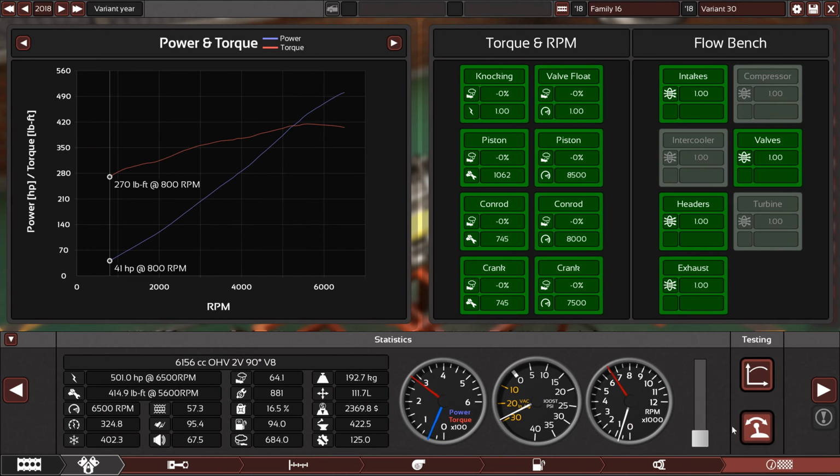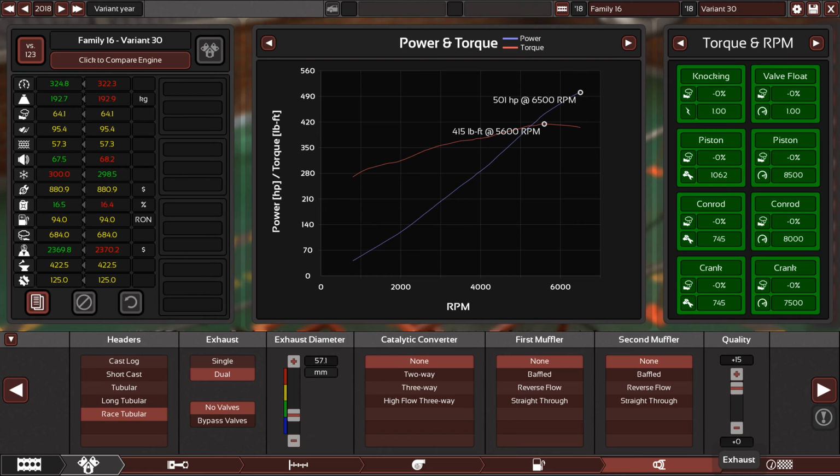Let's fire it up. As you can hear, the engine sounds much quieter, much like a high performance engine, not a racing engine. Yes, so as you can see, plus 15 quality is not really a good option if you want to make your engine loud. But if you want to make your engine, of course, more high quality, more reliable, and of course quieter, this is the best way to go.